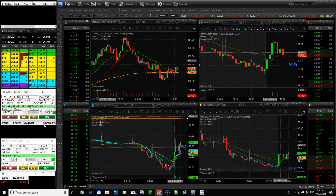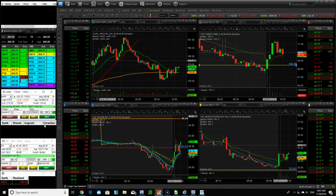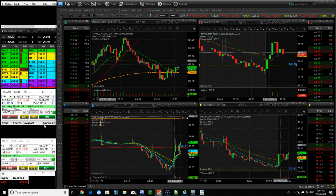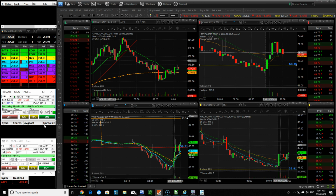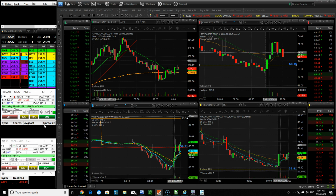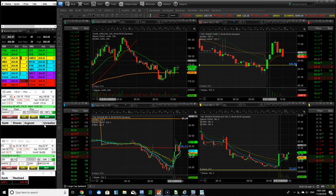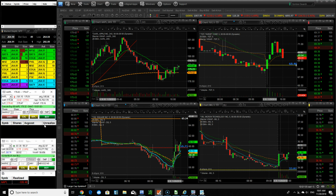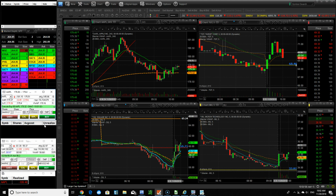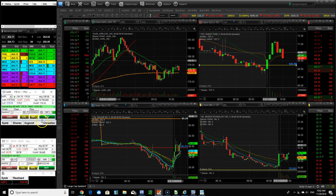You know what? Let's use the 20 moving average, unless the SPY closes back above the pivot. Now it's retesting the pivot on the SPY. Nope, I'm still in Apple. My break even is about 179.50, 179.60, somewhere in there.